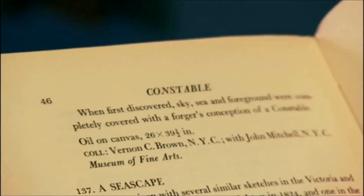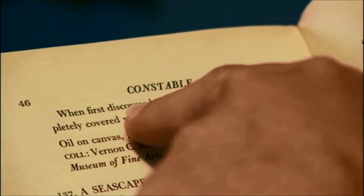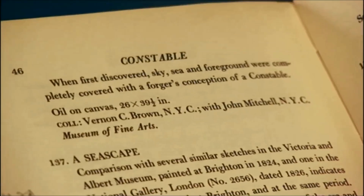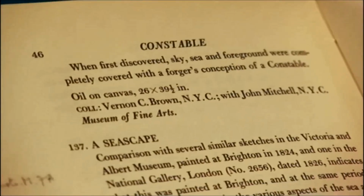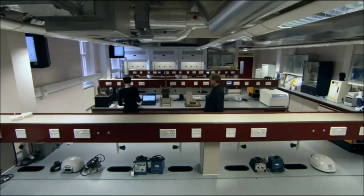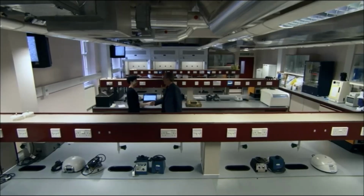We've done it! When first discovered, sky, sea and foreground were completely covered with a forger's conception of a constable. In other words, someone had already touched it up with sinister intent.